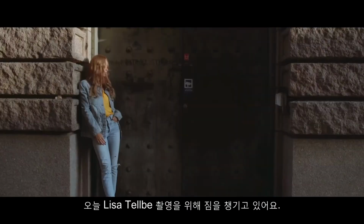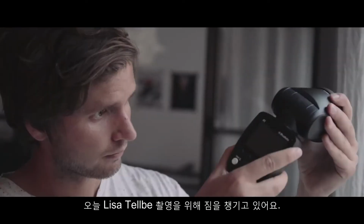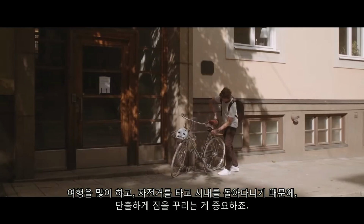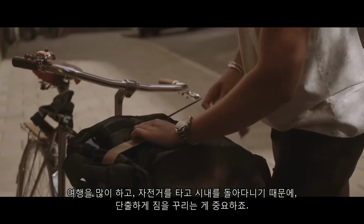Today I'm packing my bag for a shoot with Lisa Telbe. Since I travel a lot and use my bike to get around in the city, to pack and travel light is the key.